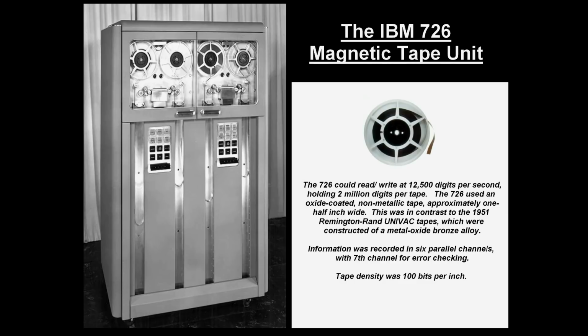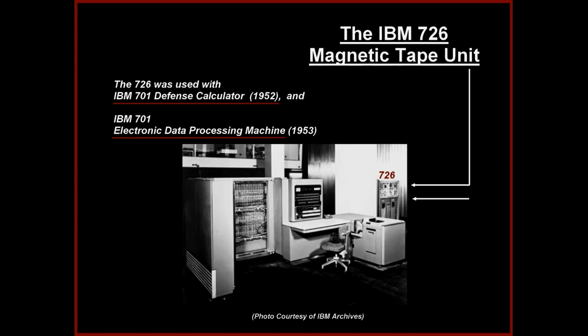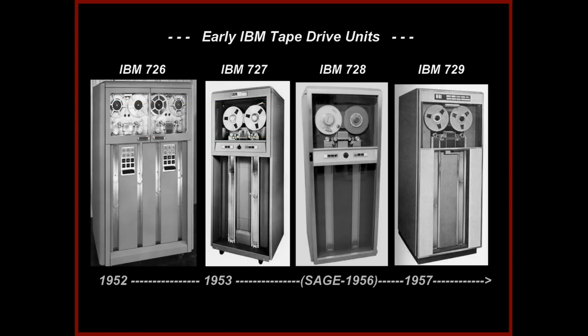Information on the 726 tape drive was recorded in 6 parallel channels. A 7th channel was reserved for error checking. Tape density was 100 bits per linear inch. The 726 tape drives were used with the IBM 701 data processing system and other early IBM machines. The 726 was eventually replaced by the more advanced 727 and 729 tape drive units.